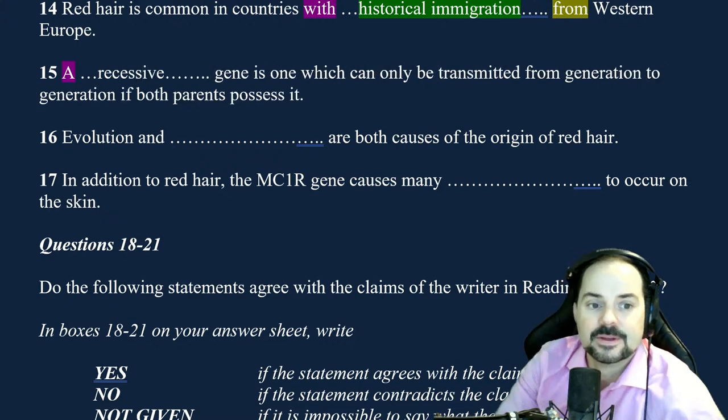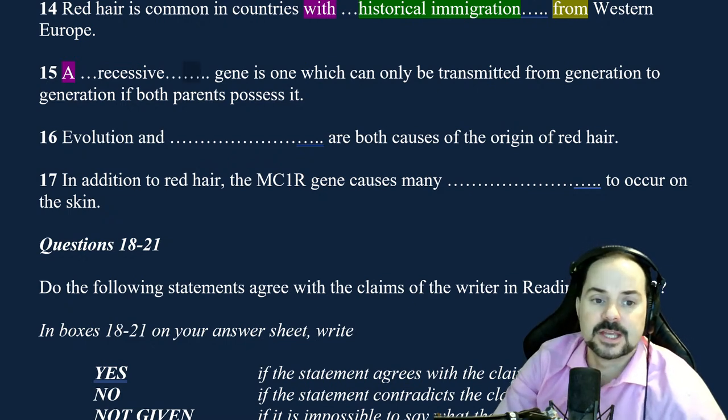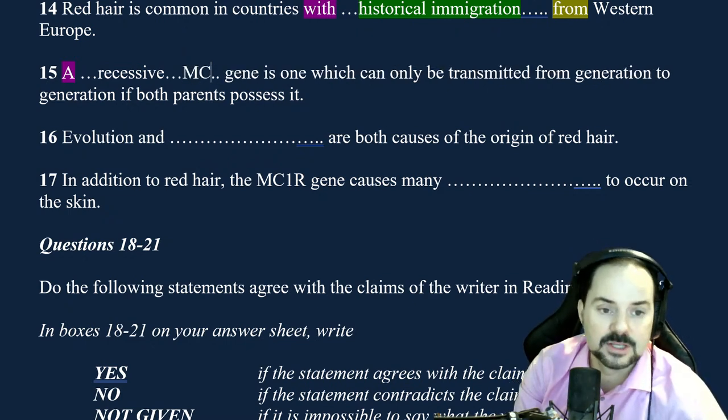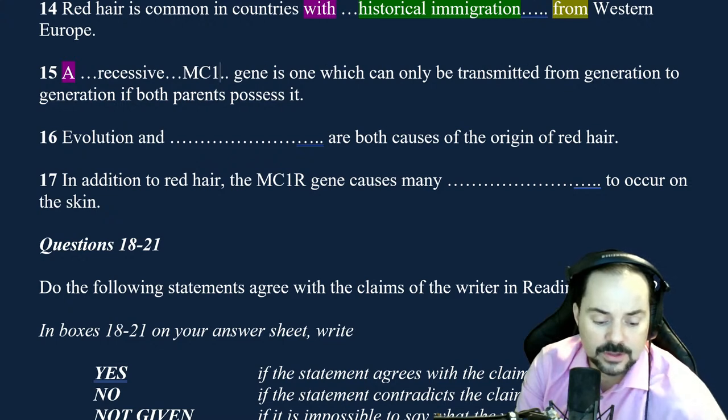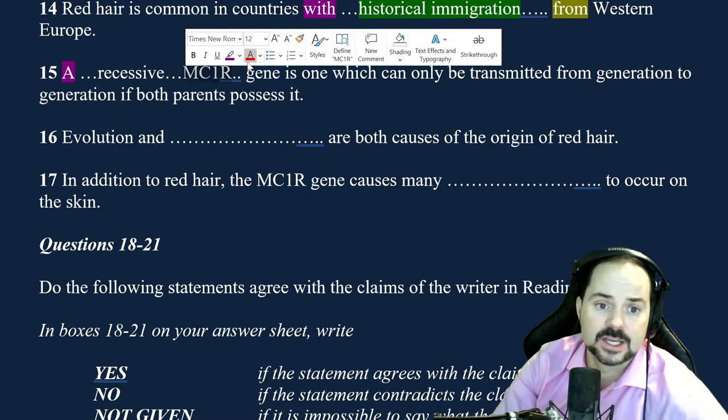R-E-C-E-S-S-I-V-E. So recessive, right? And again, you can check that, right? Now, let's say that you made that mistake that you did at the beginning, which was the MC1R. And you're right, you could do the acronym for the MC1R. It would be a wrong answer in this case.